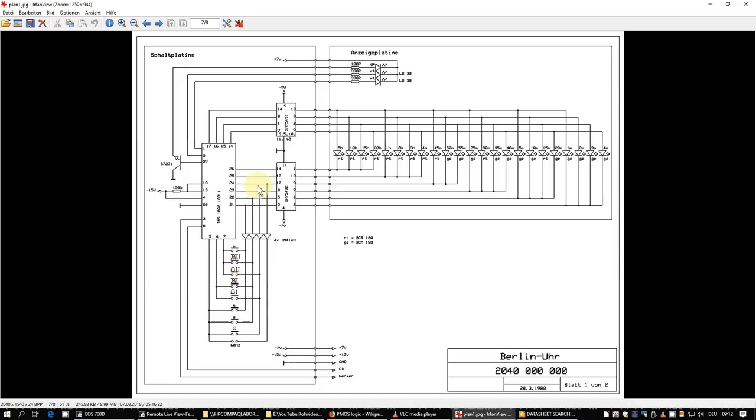And of course, as is usually done when you have limited pins available, the keys for setting the clock, the alarm display, the alarm time, etc., are in parallel with the segment outputs, just separated with some diodes. And where does it get its time signal from?